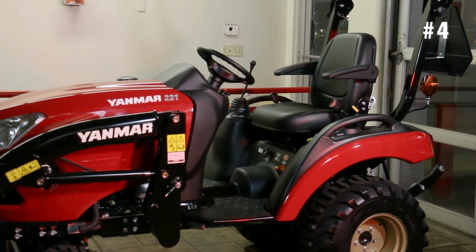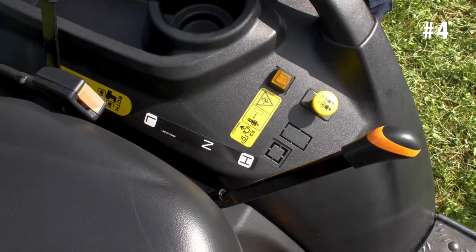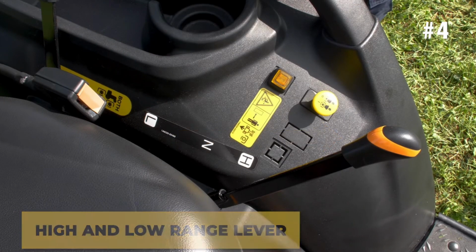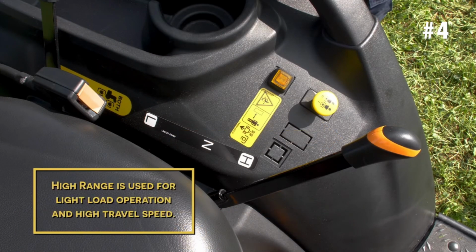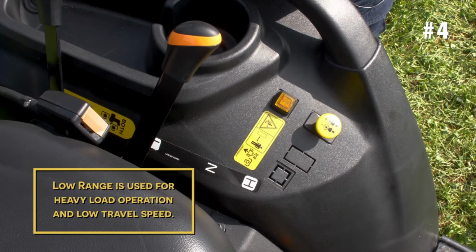Now, one thing that you do get on the 324 and 424 that you don't get on the 221 is a high and low setting. This is going to be key because if you're going to be wanting to put your tractor in a low setting so that you get the most torque possible, the SA324 and 424 are really the way to go.